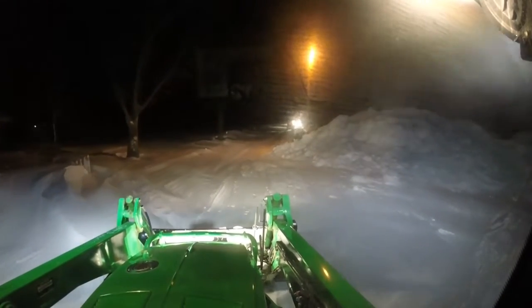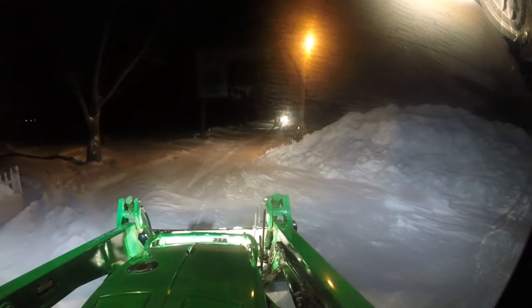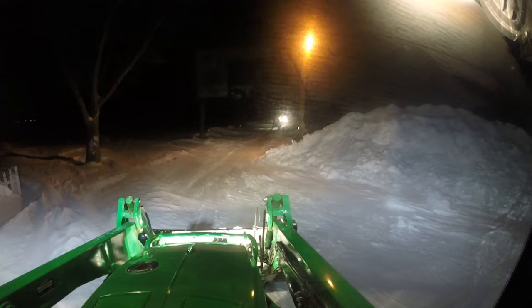That pair of headlights out there is my truck. It is high-centered on a snowdrift out at the beginning of the driveway. Hopefully that comes through. You can see my wife's in the 1445. Once she gets a little bit farther out there, I'm going to come in behind her and start scooping snow. I'm not quite sure why she didn't get all the way there.